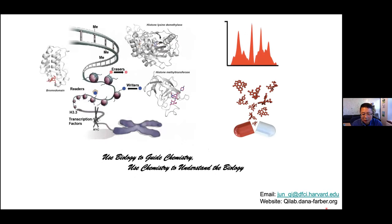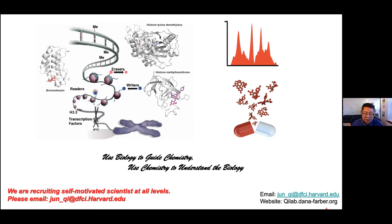Overall, I didn't go through the story in a lot of detail, but hopefully we'll have more chance to share this story in the publication very soon. But overall, my lab is really enjoying utilizing chemistry to answer the questions behind different target inhibition, and using a combined chemistry and biology approach to find a new therapy for cancer patients.